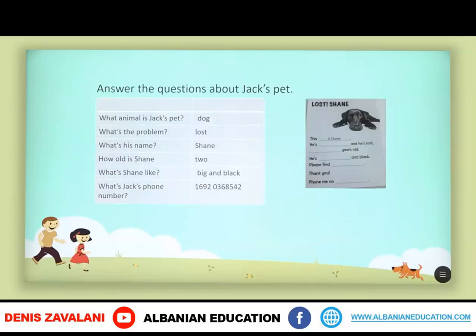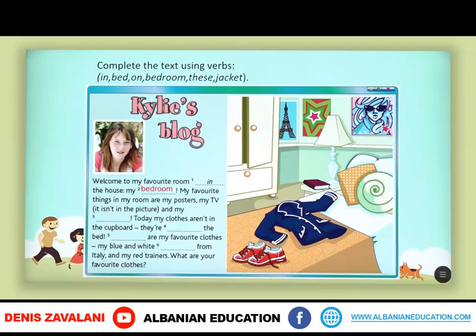Answer the questions about Jack's pet. What animal is Jack's pet? A dog. What's the problem? He's lost. What's his name? Shane. How old is Shane? 2. What's Shane like? Big and black. What's Jack's phone number? 1692-036-8542.